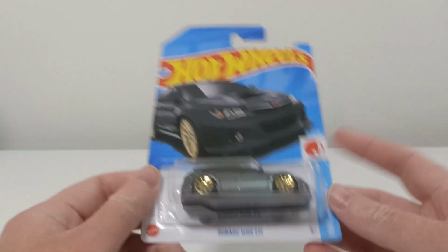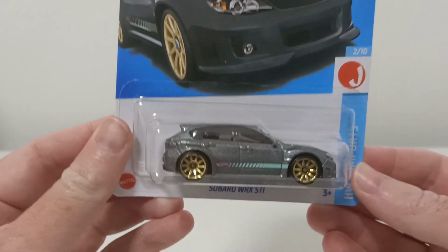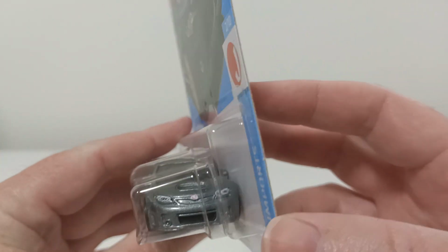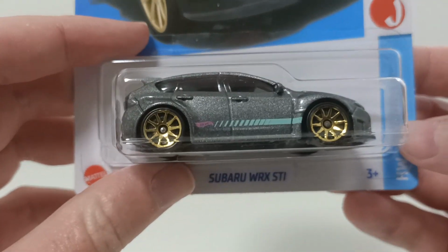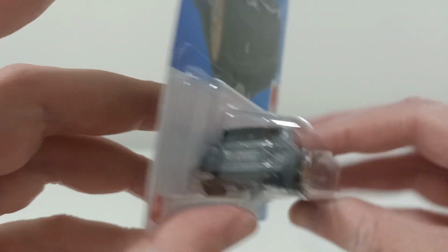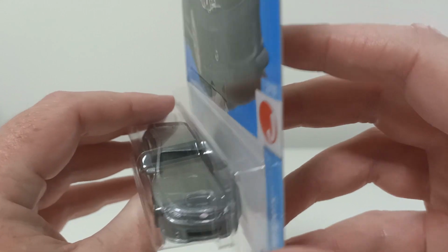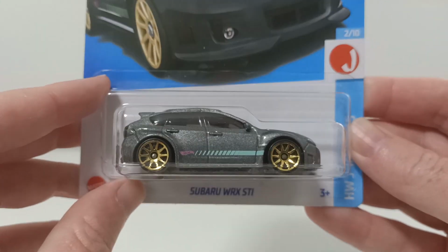Alrighty, I am back with my pickups. Let's get into it. We have the new WRX colour, the STI, like a grey sort of colour. Just pretty cool. Again, I'm always going to collect the WRXs. Just too good not to.